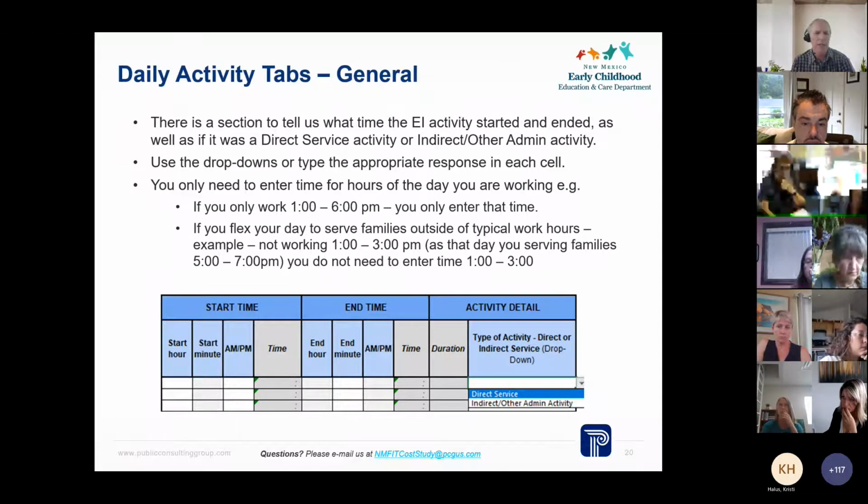With all of the data entry, and we'll show you this, there are drop-downs that help with consistency of data entry. We have some of our data analysts here, and we want consistent data. We don't want to be rejecting any data that you collect for us because it's not consistent. So the drop-downs allow us consistency. So next slide, Greg.